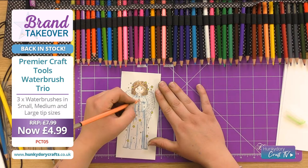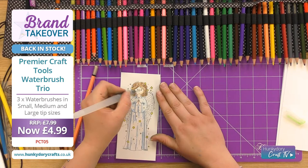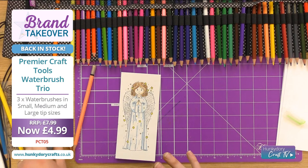So you've got to make sure that you're dripping it dry, don't you? But with these, they're really good. I like mine so it doesn't have that much water on the brush bit, just because then it's not too wet on the page.